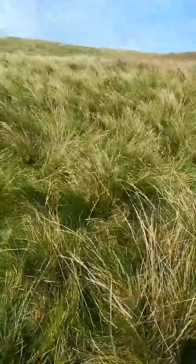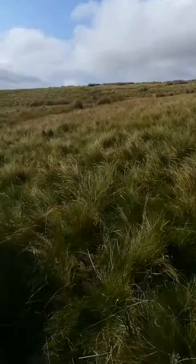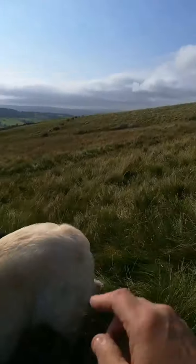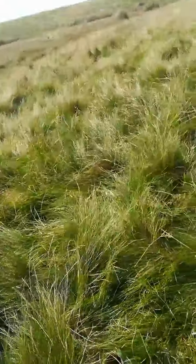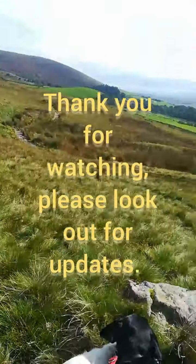Beautiful. Set in a really wet area. So if there's any dowsers out there who would like to come up and check that area out on the road, we've got some amazing cut rings.